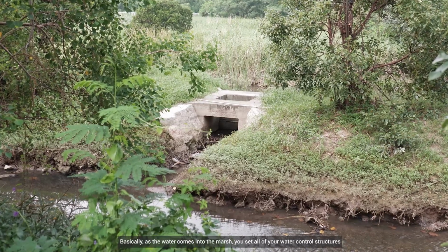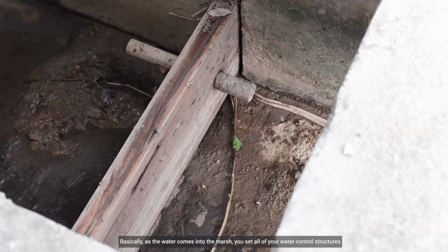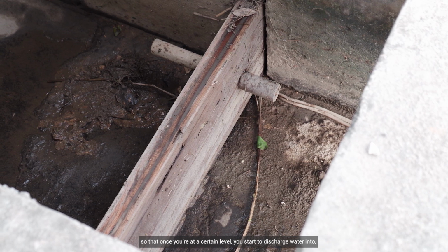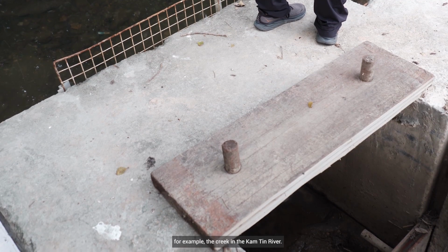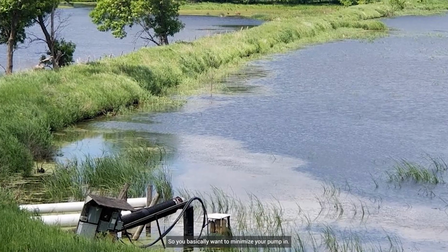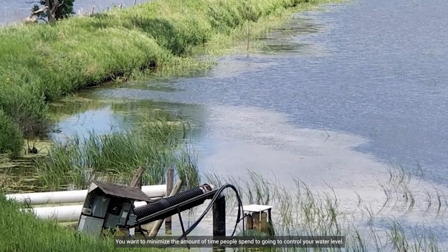Basically, as the water comes into the marsh, you set all of your water control structures so that once you're at a certain level, you start to discharge water into, for example, the creek in the Camtin River. So you basically want to minimize your pumping. You want to minimize the amount of time people have to go around controlling water levels.